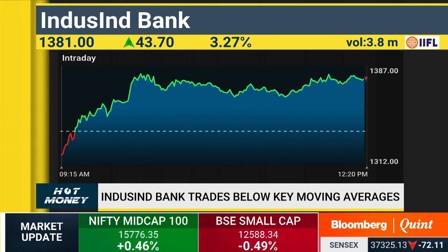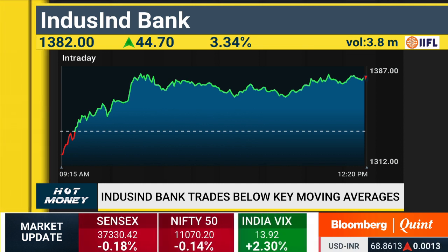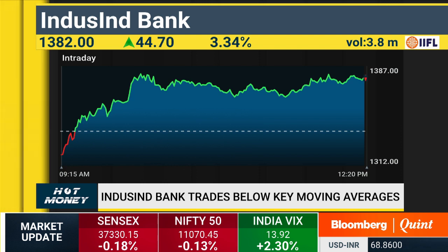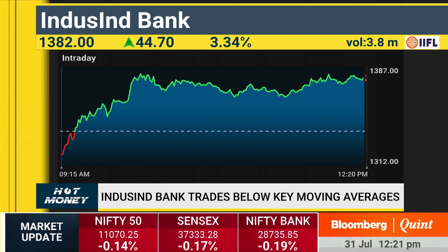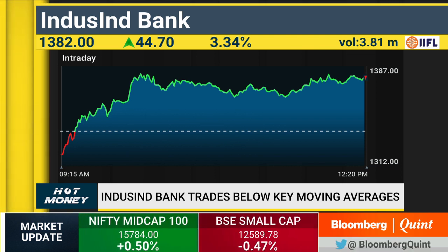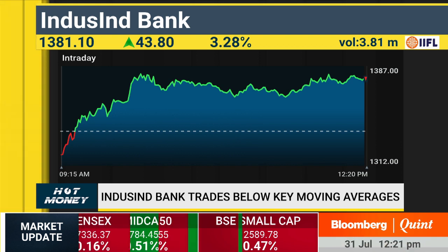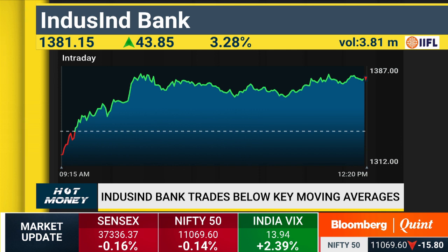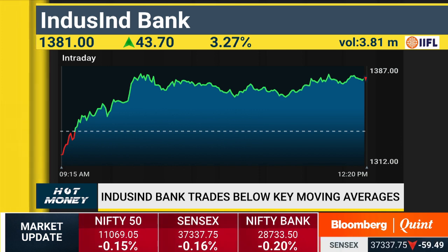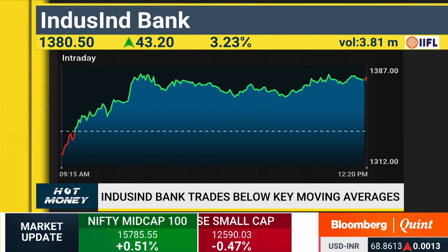But overall, my sense is this stock is coming off its big uptrend, and it is probably looking to reverse on the long-term charts as well. So once we sustain below 1300 levels, we could see a sustained downtrend which could last for probably even a year or so. That kind of scenario is building up. But in the near term, if we close above 1385, then we can see levels of about 1450.